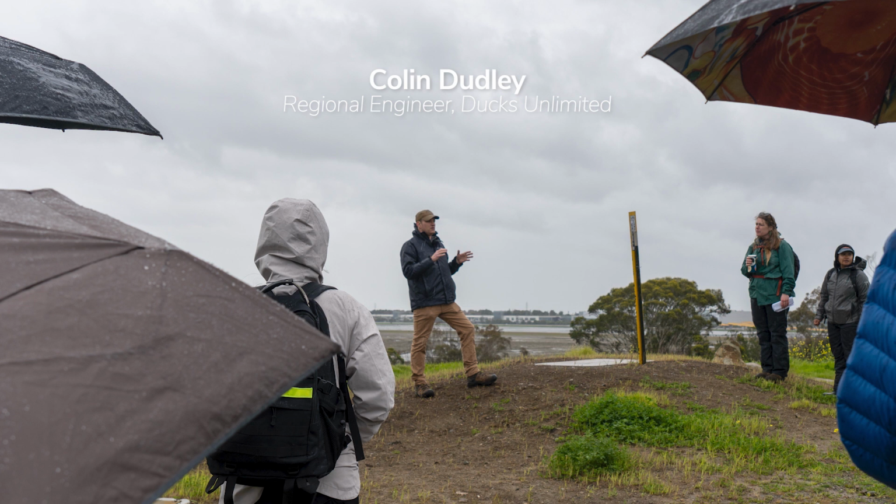There's a series of water control structures that lets them move water between ponds and manage those ponds. You'll see those. They're big concrete structures. And public access. There is a trail. Are we going to walk out that way? Yeah, we'll walk out on it.